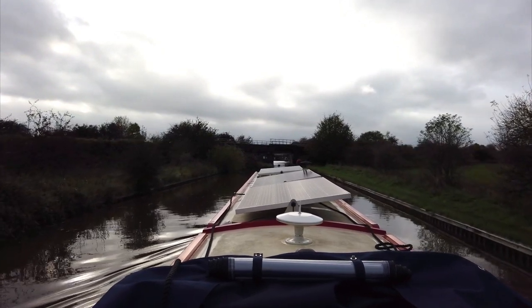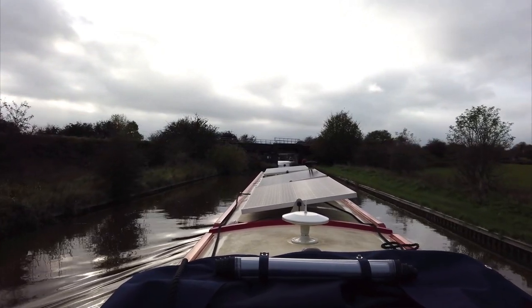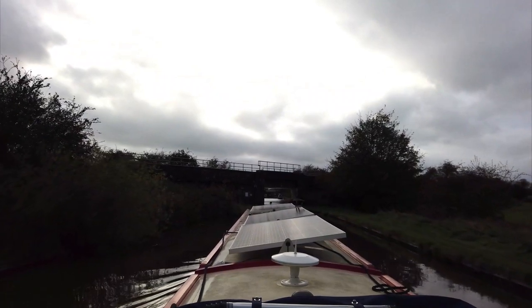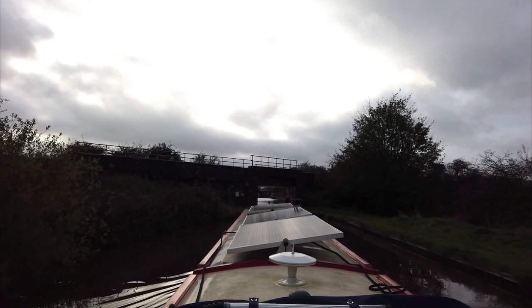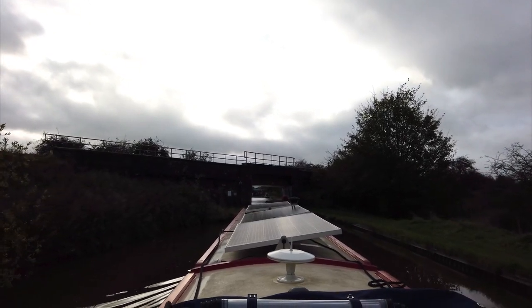I think there's a boat coming out the locks ahead, is it, Ali? Let's tool through this narrow bridge. No trains going across at the minute.